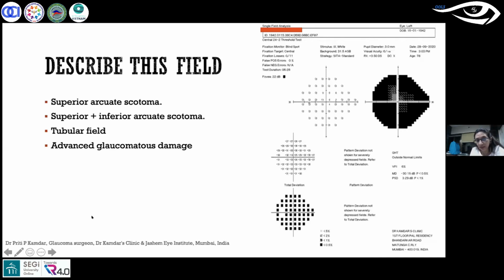So this answer, even though technically when I show you the disc, it is correct, but for a viva question, that is incorrect. What I would say best describes this field is, it is a tubular field. Why would you say it's a superior arcuate scotoma? Because it's not only a superior arcuate scotoma. If you see the grayscale and if you see the actual values here, it's not only a superior arcuate scotoma, but it is also a superior plus inferior arcuate scotoma. So if you have to describe it, it could be superior plus inferior arcuate scotoma, but the best way to describe this field is tubular fields. So I would give both answers as correct: superior plus inferior arcuate scotoma and tubular fields. Both answers are correct.